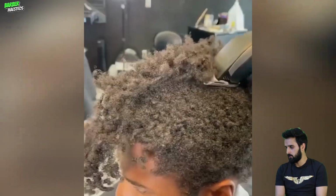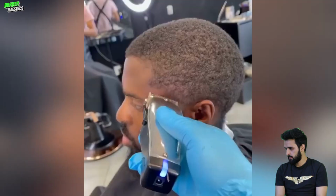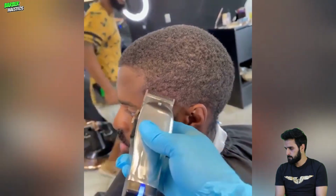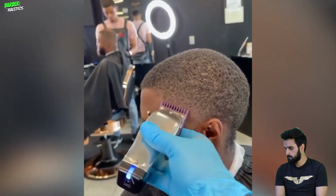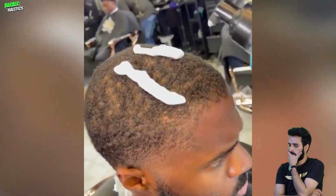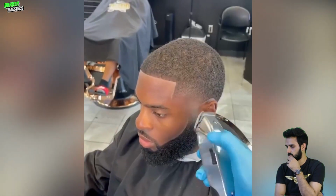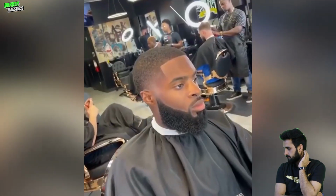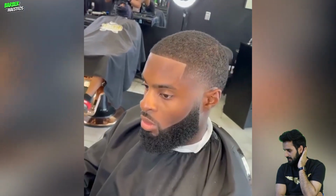We got another huge transformation. Yes, sir. The high temp fade with a shape line, and that looks pretty handsome.